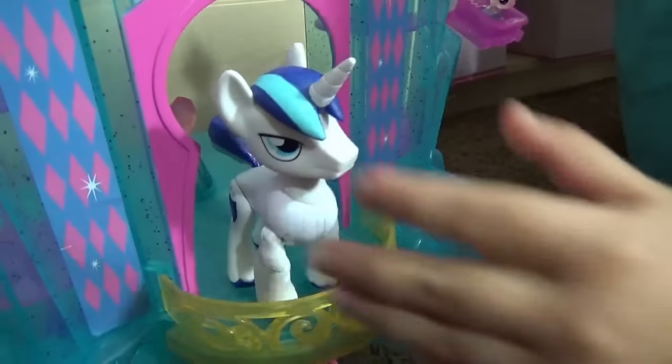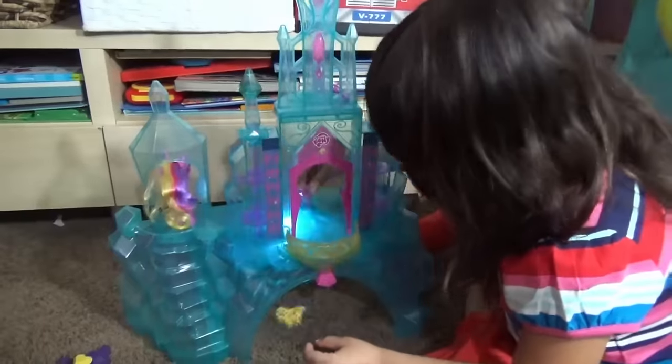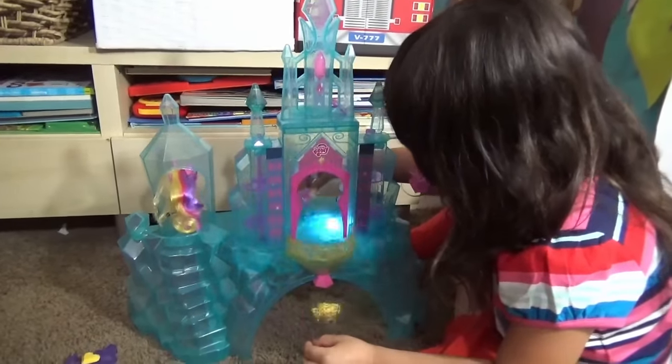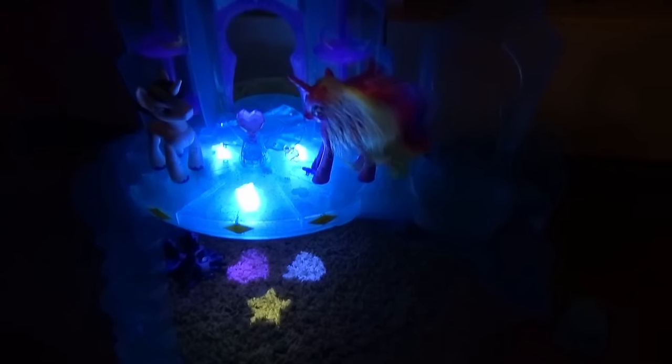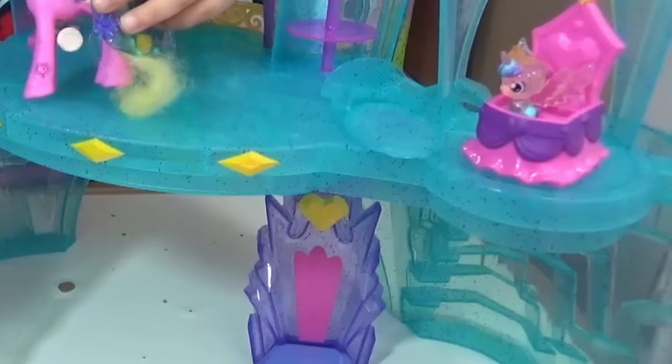Whoa! Shining Armor is not a part of the set, but it's cute because you have family, huh? Yeah. Whoa! That's cool, huh? I like it. Look on the bottom. I know, it puts like the magic lights. What else is that? Wow. Oh, that's her tangle. Look, now it's blinking. Super cute. This is how it looks when you turn off the lights. Wow. Super cool, huh?